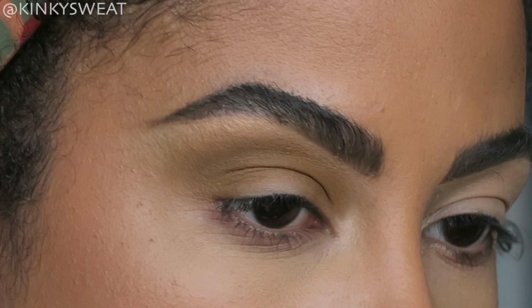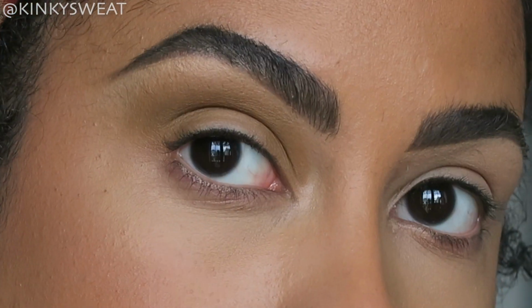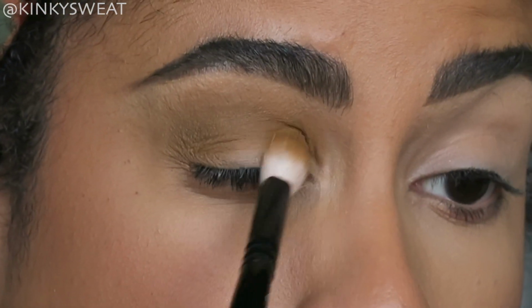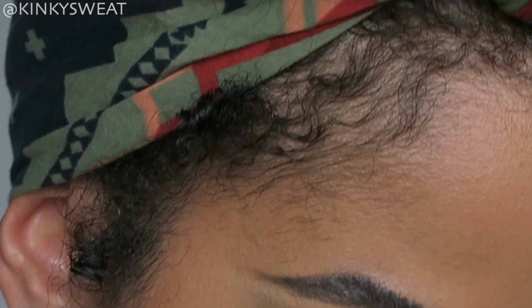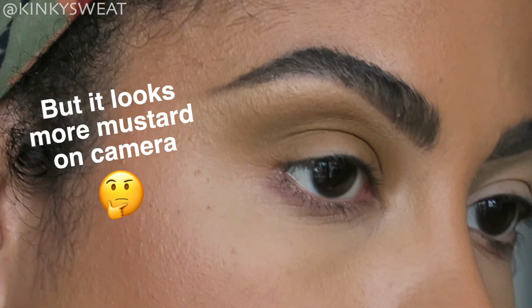It doesn't look really mustardy though. It kind of just looks like a brown on my skin. So I would say this is perhaps my one disappointing shade in the Gold palette. I wish it appeared a little more mustard when applied on the crease.